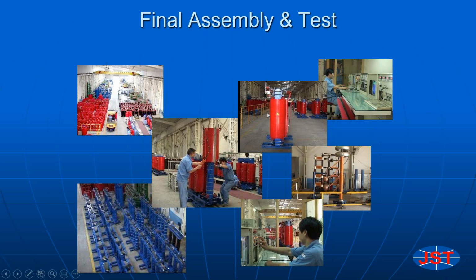Now, there's a series of routine and design tests that you would do. This test console that you see here is set up for doing a lot of the routine tests, and this test stand you see here is an impulse test, which is one of the design tests. Typically, your design tests are sound level, heat run, and impulse. Also short circuit, but it's very rarely done if you've done it on similar size transformers, because it's a very costly test to do.